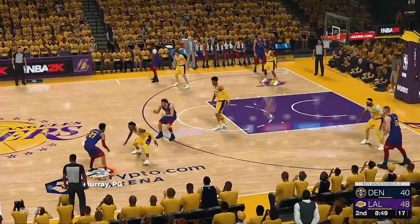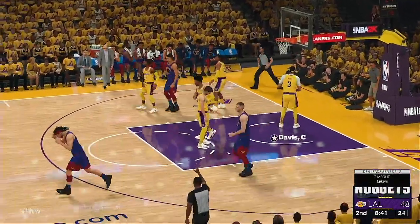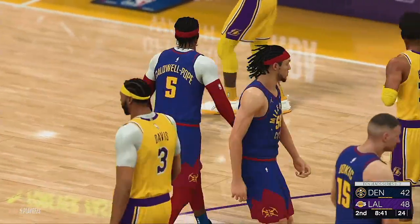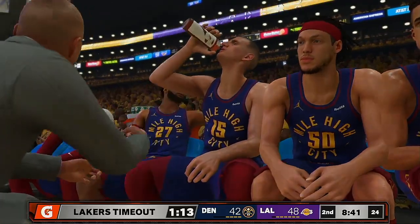Here's Murray. After the Lakers picking up a basket just moments ago. Gordon, right side. Boy, clanks that one off the back iron and it falls. Gordon's got his second basket. Good awareness by Murray. Sees a hole in the defense and feeds the guy ready to exploit it. Now a timeout called by the Lakers.